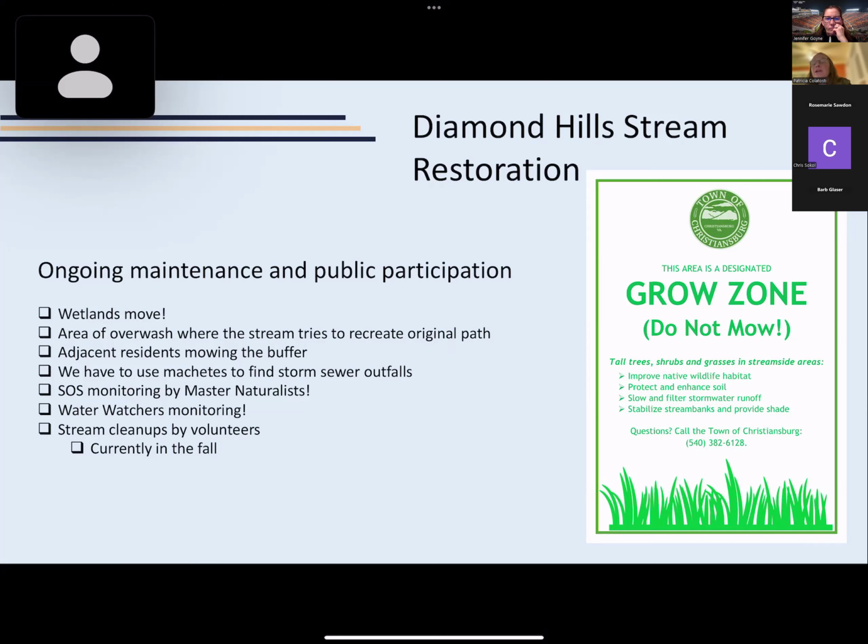The State of Our Streams monitoring by the Master Naturalists has been wonderful. And now that we're not having monitoring by an engineering firm, this is definitely needed going forward. We have water watcher monitoring. That's also great. It will help us with our yields, and we have stream cleanups by volunteers. Currently we're doing them in the fall. We did fall and spring occasionally, and we'll see. It's been getting so much better. There's a lot less trash.